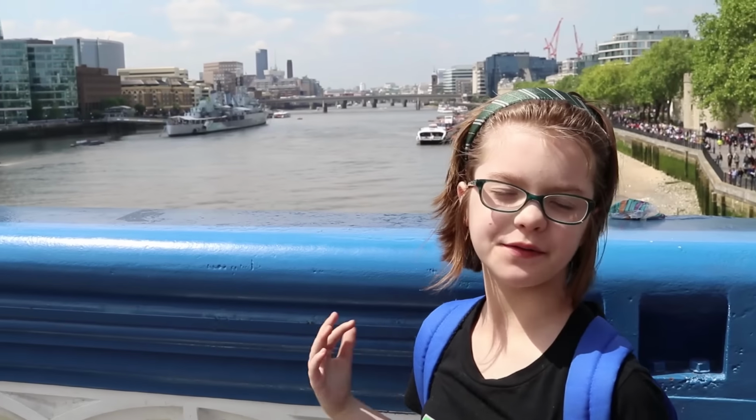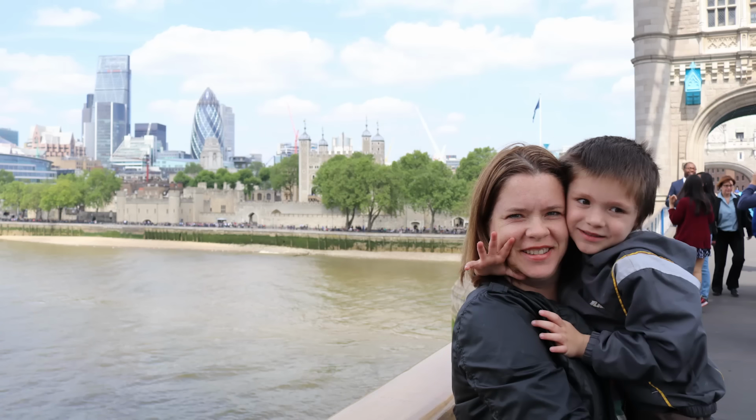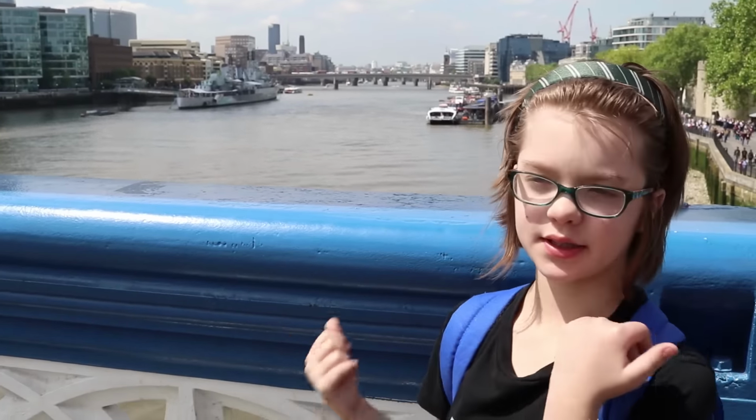So right here is a really nice view of the River Thames from the Tower Bridge. You can see the London Bridge and the London River. There's all sorts of really cool things that you can see from this place, and it's just a really nice view.